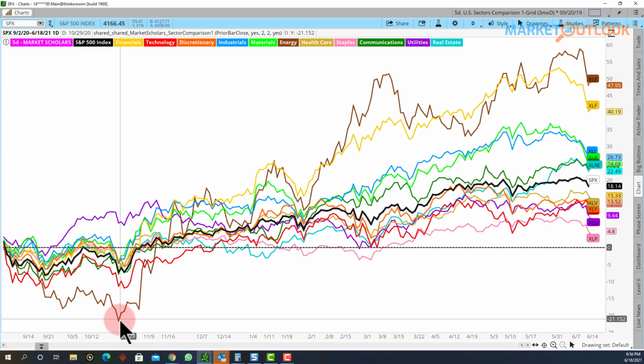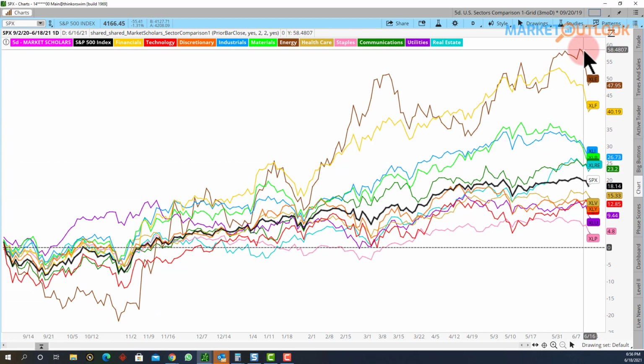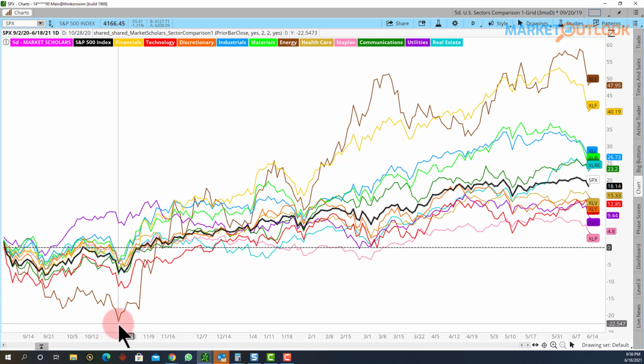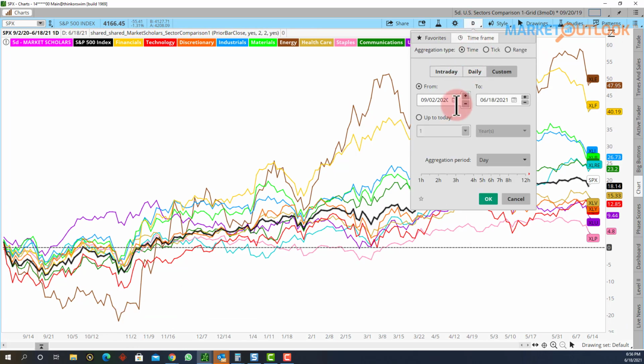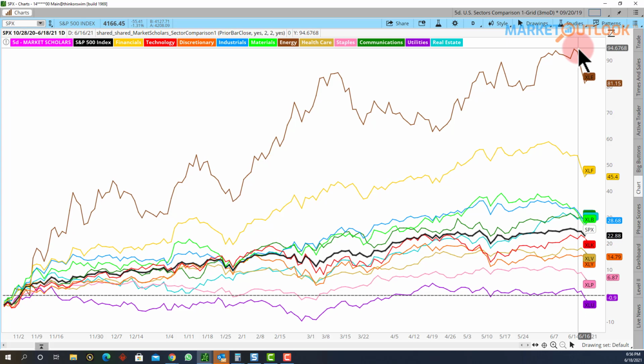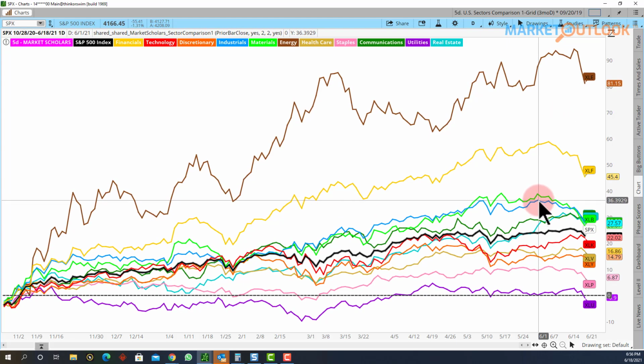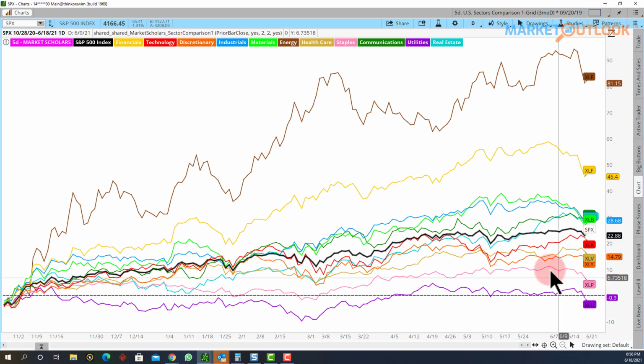Even with that big drop in energy, it still ended up with the biggest gains. That's how much of a gain it's had off of the October 28th low point, the Halloween low point. If I go to that Halloween low point there, there are the big gains, almost 100% in energy, big gains in financials, big gains in materials. They're going to give some of those gains back. And some of these areas are safety trades, of course, but some of these large cap tech areas haven't gone up so much. They don't have as much to lose on the pullback.